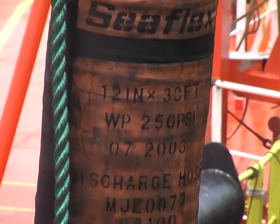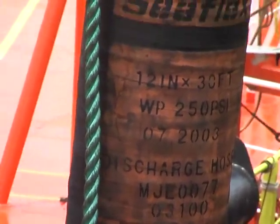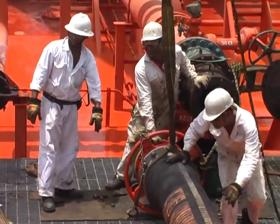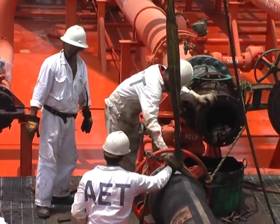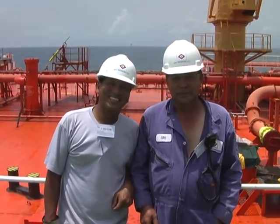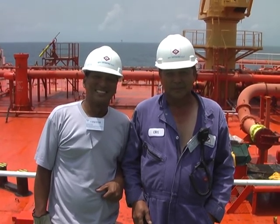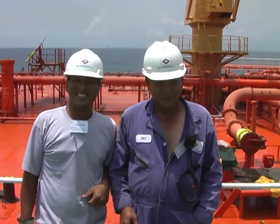Two assistant mooring masters doing the hose handling, draining and disconnecting, swinging them over to the STBL. Chris, who's with us for a long time, and his colleague who is taking over soon. But Chris, you're not retiring, are you? Not yet. Not yet. Okay.